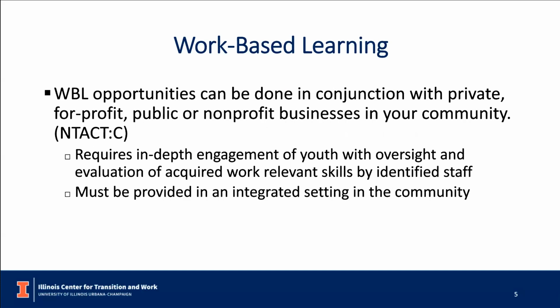Work-based learning opportunities can be done in a lot of different ways. They can be done in conjunction with private businesses, for-profit institutions, public or nonprofit businesses in your community. There's a wide range of ways that this can be done. What it does require is an in-depth engagement of youth with oversight and evaluation of acquired work-relevant skills by identified staff. So it has to be clear who's doing what, and that this is something that we're not just pushing into a business and conducting all of the support and oversight. It needs to be done by the natural supports or the staff within that business. And it must be provided in an integrated setting in the community, meaning their non-disabled peers are also working in that environment. So other people without disabilities.